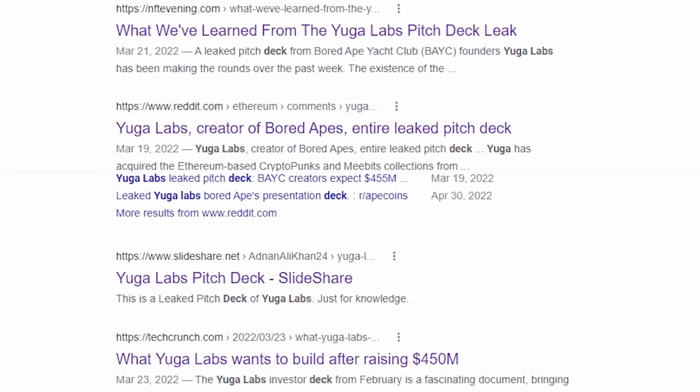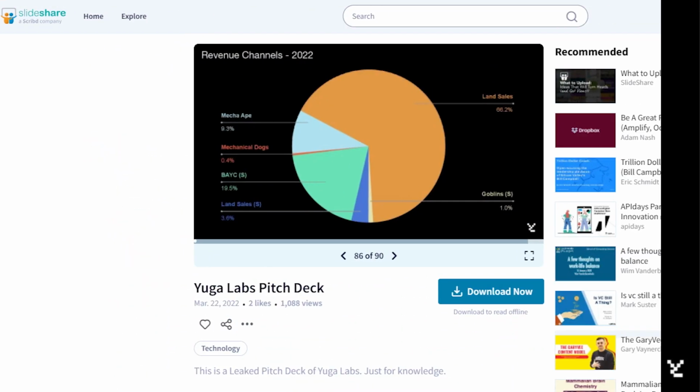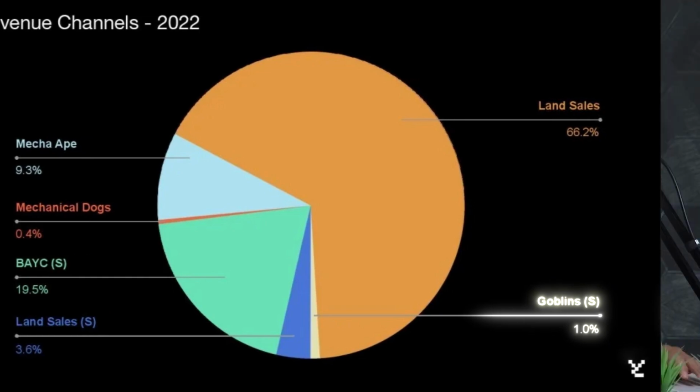So let's talk about a bit about kodas for a second. And that was the first 100,000 pieces of land that dropped had these kodas on there. But what's going to happen for the second 100,000 pieces of land if they're not going to make any more kodas? You guys can easily find this on the internet if you just Google Yuga Labs deck, and you will see on one of the pages it says revenue channels for 2022. And on there, there's just one word that you don't see anywhere else in the deck, but it says goblins. I'm going to make the assumption here that on the next 100,000 pieces of land, instead of kodas, we will see goblins. Take that for what you will.